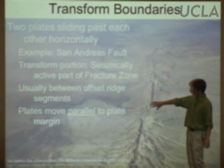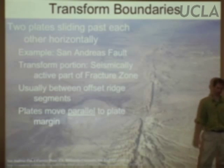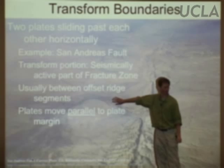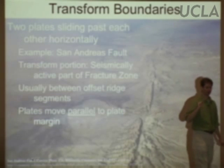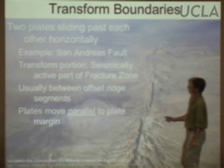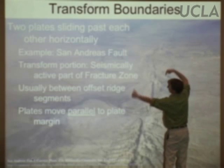And our local plate boundary between the Pacific and the North American plates is, in fact, a transform boundary at the San Andreas Fault. Okay, so this is a transform. It's seismically active. In fact, I think this is looking north, but I could be wrong. I think this is looking north. Okay, so that would make this North America. That would make this the Pacific. Does anybody remember which way the Pacific is moving relative to North America? Yeah, Pacific is moving towards the northwest. So this side's going this way. Relatively speaking, this side's going this way.